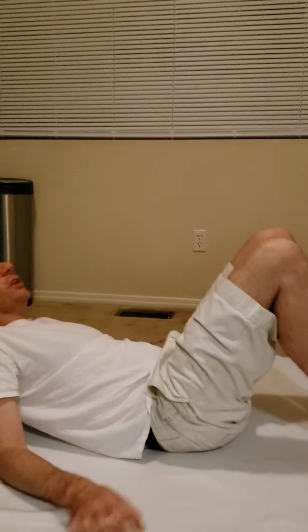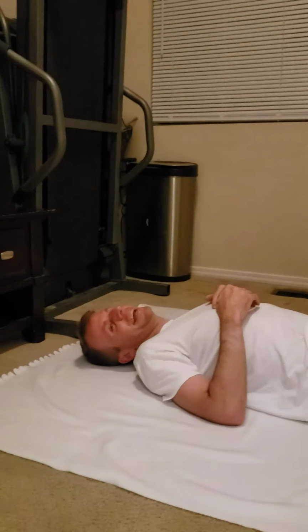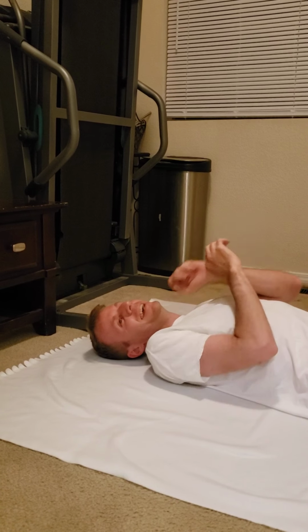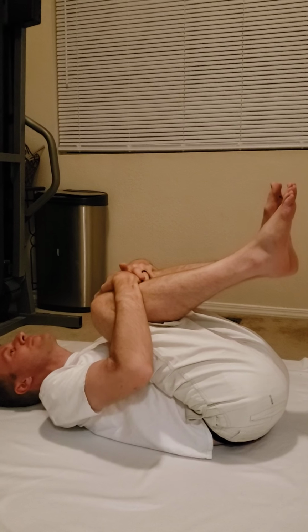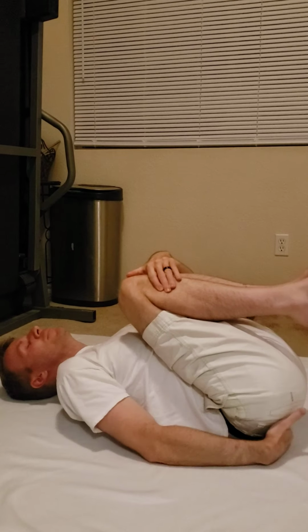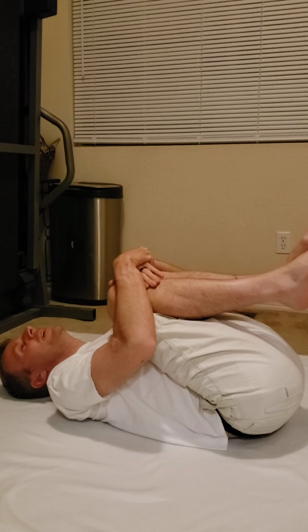The first one is the knee stretch. All right, I try to do this everywhere I go. You can ask anybody in my house. I'm usually doing this on the couch, in my bed, on the recliner: pull your knees up to your chest as much as possible. Now, because of the clothes that I'm wearing, you may not be able to see it, but I want to get my tailbone right through here, up off the ground, right?